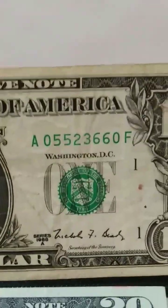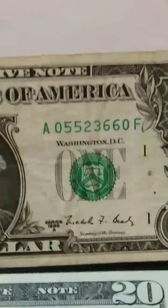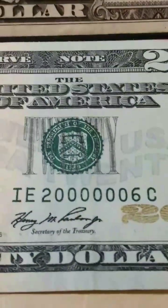And if you had the very rare star one, 7 zeros and a 1, forget about it. I don't even know what the value would be. I don't think we have any examples out there. So always check your notes for fancy serial numbers, folks. You make some crazy money out there.